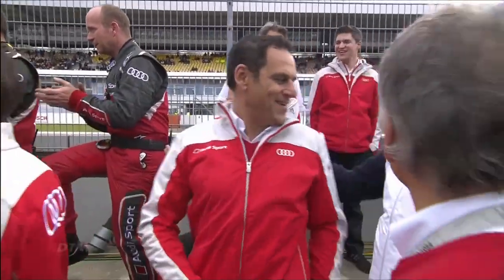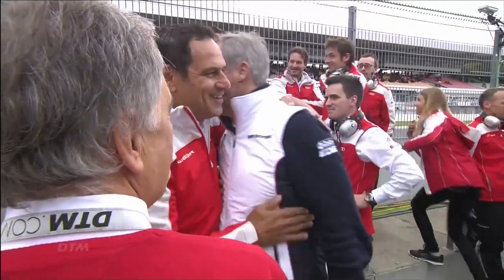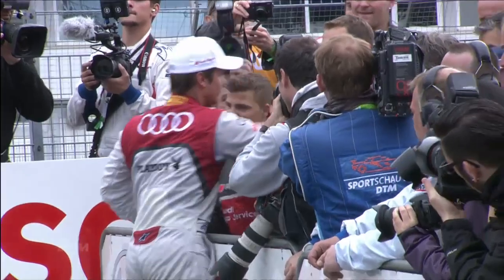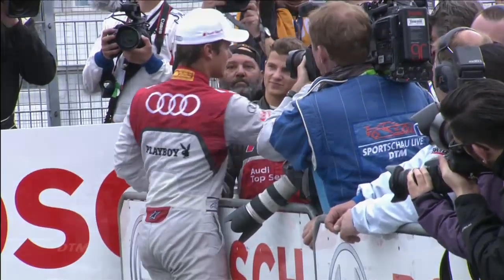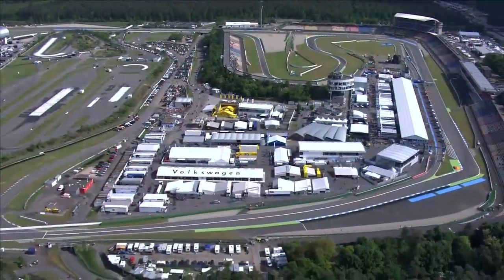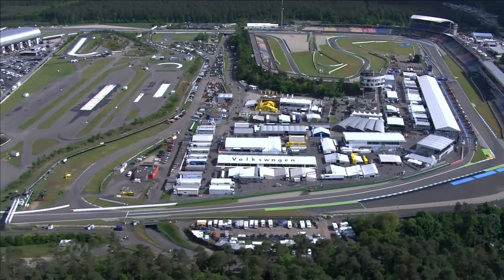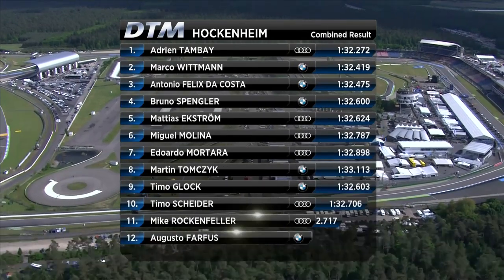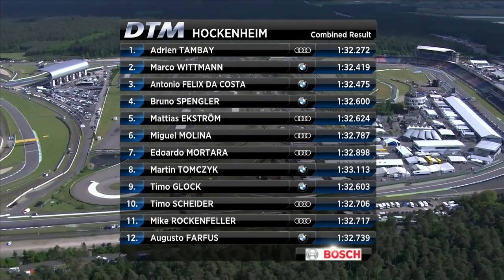So, first pole position. Heck of an achievement, Chris. Yeah, he's really stepped up. There have been flashes of speed, haven't there? And good races for Adrien, but this is the way to signal your arrival. Good effort by Audi Sport Team Abt as well, because their other man, Mortara, was 7th. And then for the Abt Sportsline team, they had Mattias Ekström and Miguel Molina in the top 6 as well.